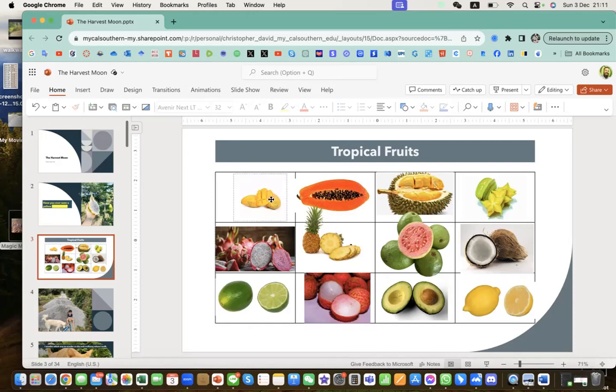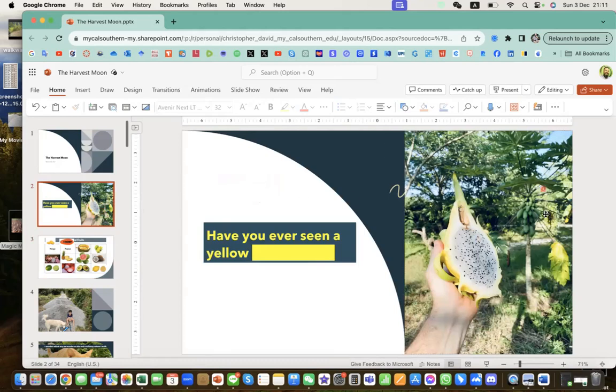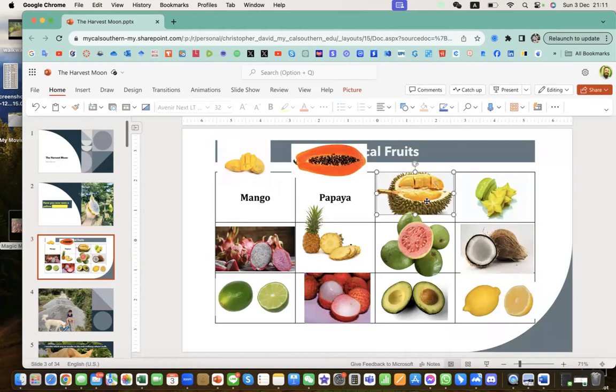And then I use that as an opportunity to introduce some tropical fruits. I make sure everyone must get at least half of these correct. There's some easy ones. There's some harder ones. The first one is mango. Make sure it's proper pronunciation. And you have papaya, and I do have a papaya tree, as you can see in my land right here. There's a papaya tree. This one is durian.